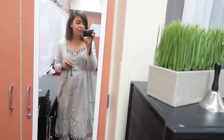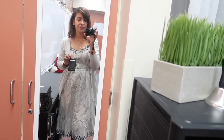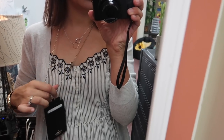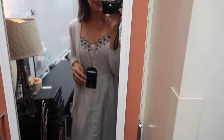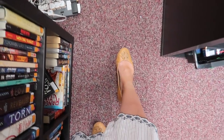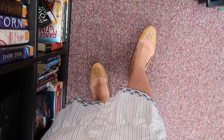So this right here is from, what is this from? This right here is from Kate Spade, and it is just where I hold my badge. That's kind of the outfit for today. Oh, shoes. And my shoes are my nude Tory Burch flats.